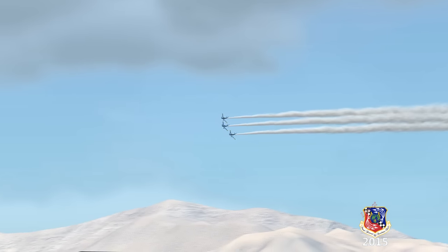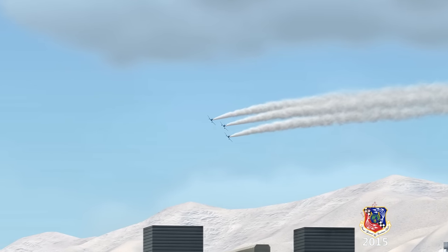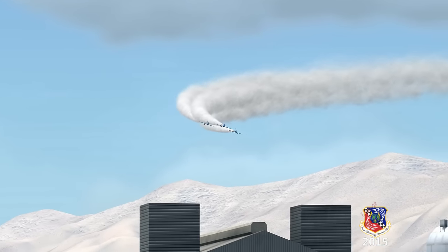Now from directly behind, watch shortly as all three horsemen will fly overhead, and number one will break left and depart the formation.